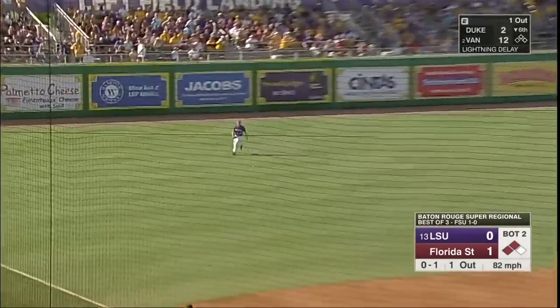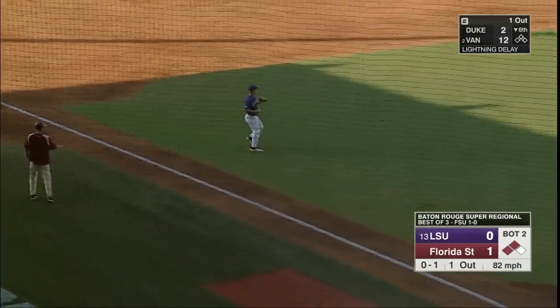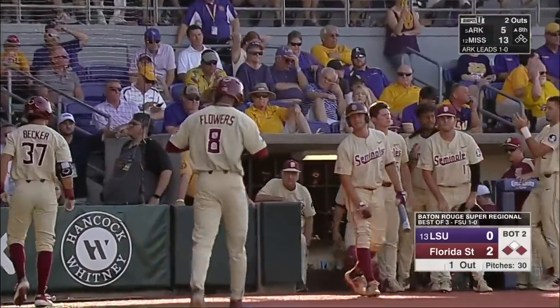And he sends a line drive to left. J.C. Flowers will score. They'll stop Smith at third. And Florida State has jumped out to a 2-0 lead.